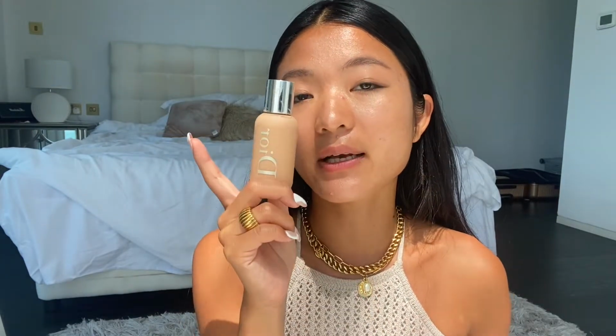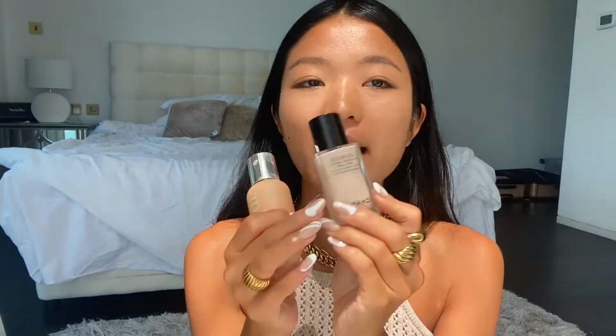I'm gonna be using my Dior Backstage foundation because you know how much I like that. It's so natural. And I'm gonna be adding my Chanel highlighting fluid. It's a very natural, sheer glow. I personally do not like to have a lot of foundation. Look at how liquid it is. So I try to focus more on the outer area of my face where I have a bit more pigmentation.